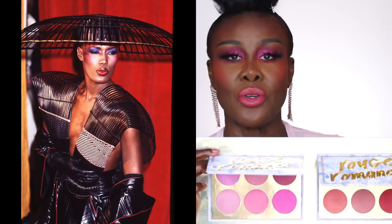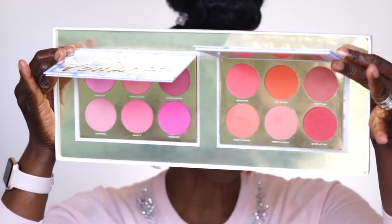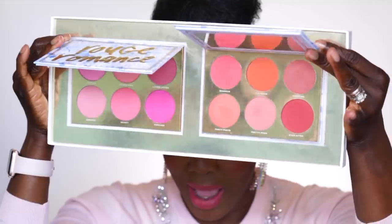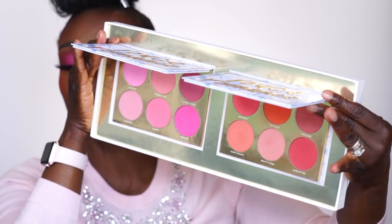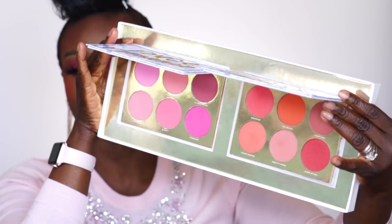Look at all of Grace Jones' pictures. I'll put some up for you guys. Blusher was the thing because those were our features. So for her to have come out with this beautiful collection, it just spoke volumes to my name. Yes! Do we love, darlings? Do we love? So we have Rouge Romance, which is this one, and we have Rouge Affair.